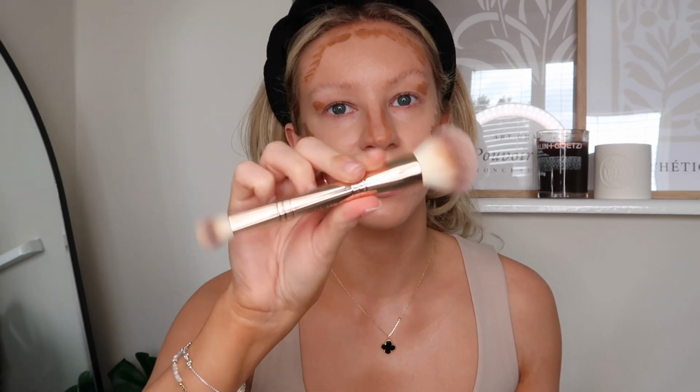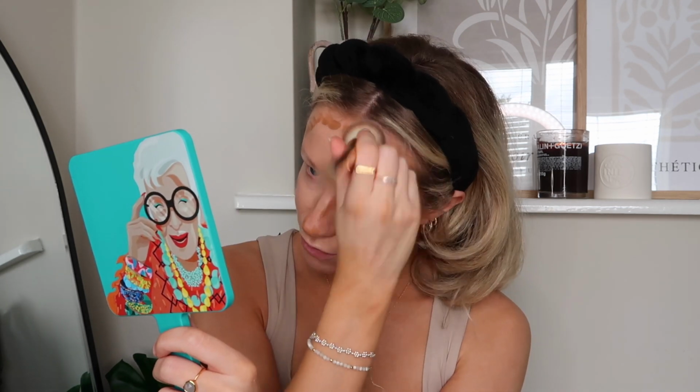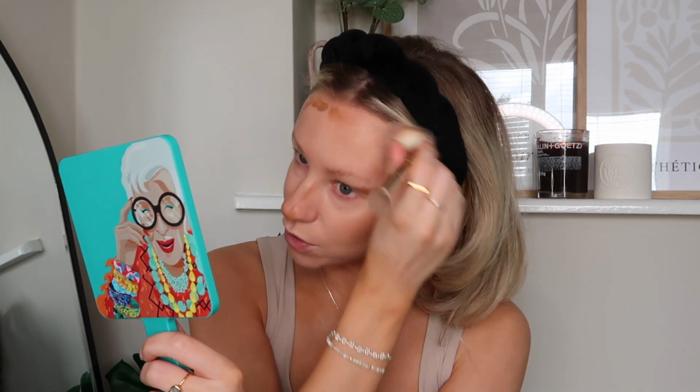I really like blending this out with the Sculpted by Amy Beauty Buffer. It's a very similar concept to the Coco Cosmetics one, but I would say it's just that little bit softer and a little bit less dense. I ordered the Rare Beauty bronzer, the one that everyone is obsessed with. It went viral, it sold out along with the blushes. Then Space NK did a restock the other day, so I bought one, and I also bought another Rare Beauty blush as well because they're amazing.